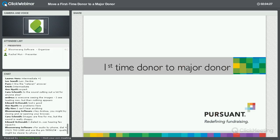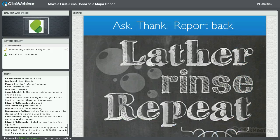So great, we are going to start off here with how to move a first-time donor to a major donor. And it's actually a lot easier than you would think. And the biggest step and the most important formula, this is the magic formula for moving a first-time donor to a major donor and really ultimately retaining all of your donors, is actually what's right there on your shampoo bottle.